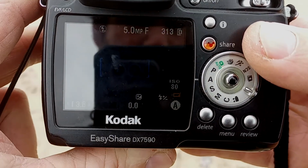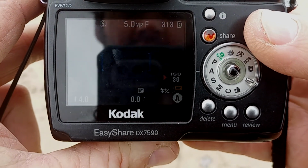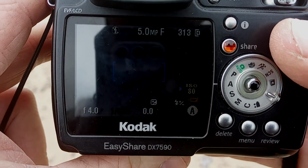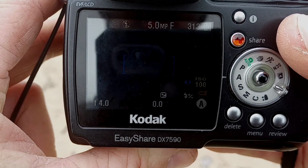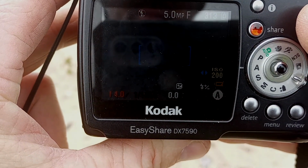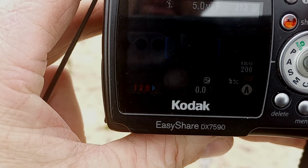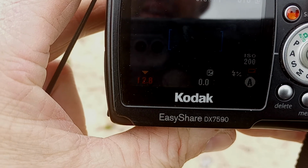So what I'm going to do then, if I can even get this to work, I'm going to skip and hop over to my ISO and I'm going to jump that up to probably about 200 because I don't trust this lens at long distance in this overcast weather. And then I'm also going to go back to my aperture and I'm going to put that as wide as I can. And here we go.